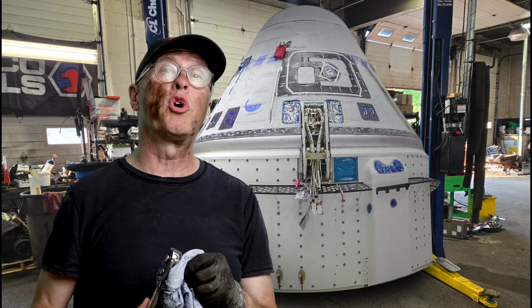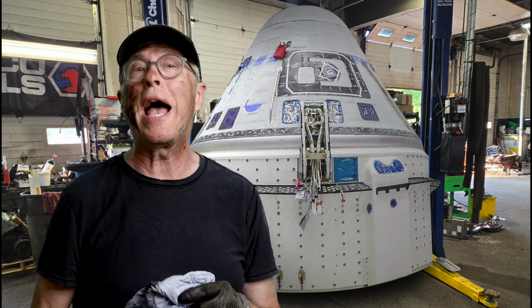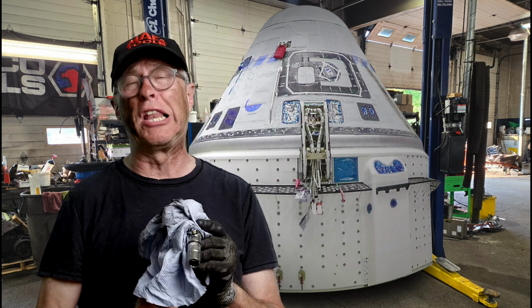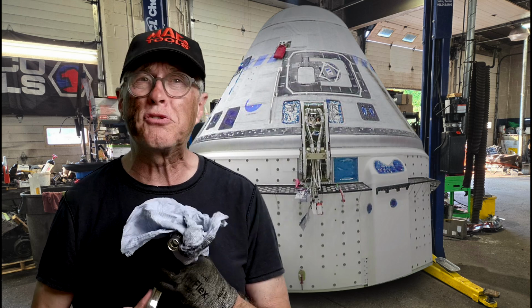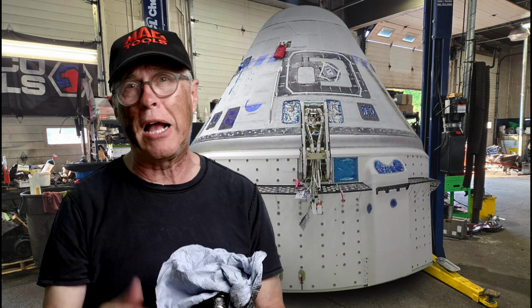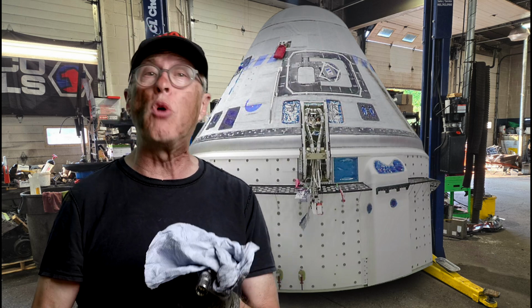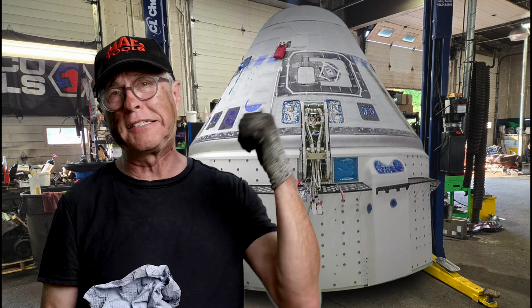I'm sure you've all heard about the Boeing Starliner screw-up. Yeah, they sent 2 astronauts to the International Space Station, but there were all sorts of problems with the Starliner, and NASA didn't trust it to bring back the 2 astronauts safely. So they decided to wait till February to bring them back on Elon's Crew Dragon capsule, basically a Tesla. They did manage to bring the broken Starliner capsule back to Earth empty, and that's it in my bay behind me.